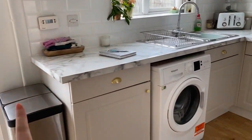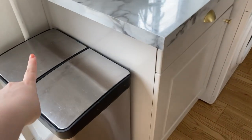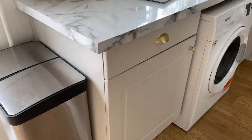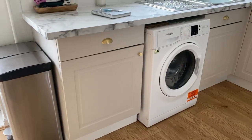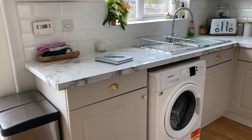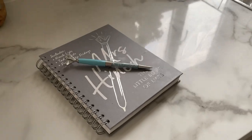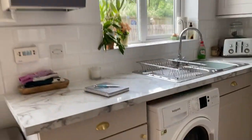So we've got this bin from Dunelm, which is a double bin. I use that one for recycling, that one for normal, which just helps us generally. I think it's a lot more handy to have the two compartments. I've got my little Mrs Hinch book on here, which is funny really because the house just never stays clean no matter what I do.